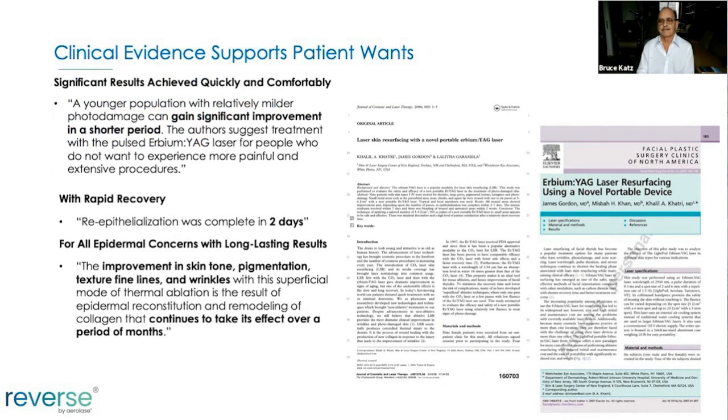in several patients. And in this study by Gordon et al., they found a younger population with relatively mild photodamage can gain significant improvement in a shorter period. The authors suggest a treatment with the pulsed erbium YAG laser for people who do not want to experience more painful and extensive procedures, and rapid recovery. They found reepithelialization was complete in 2 days, only 2 days.